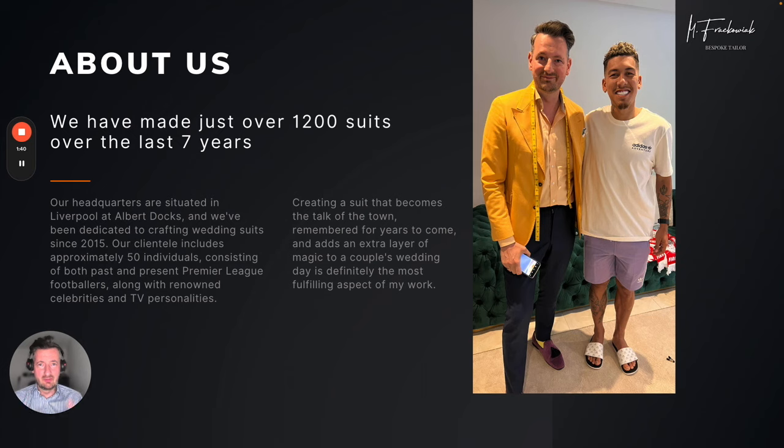So who am I? We've just met, you don't know me. My name is Michael and I'm the owner of Bespoke Tailoring here in the heart of Liverpool in the Albert Docks. You will see me there, you'll see my other tailors there, you will probably meet my seamstresses along the way. We've made suits for footballers, celebrities and TV personalities over the years, but it always gives me the biggest pleasure to be making suits for people who are getting married.